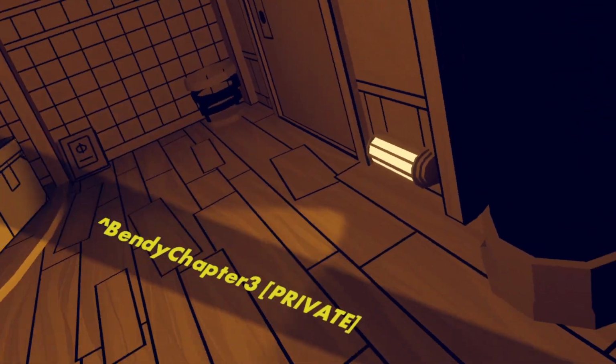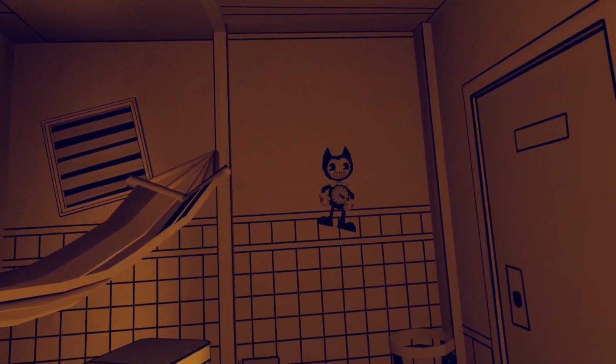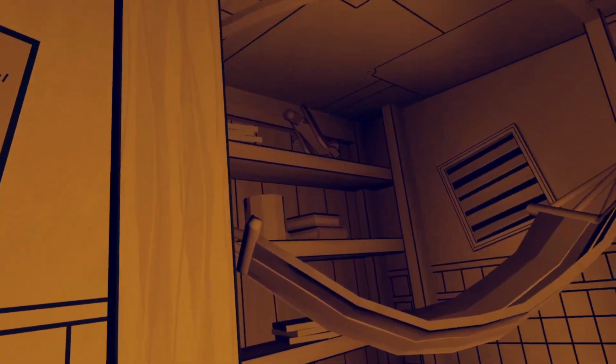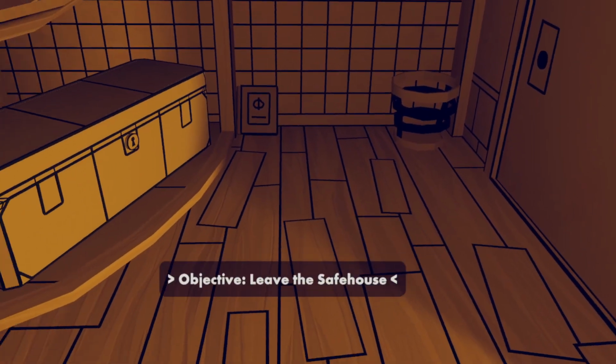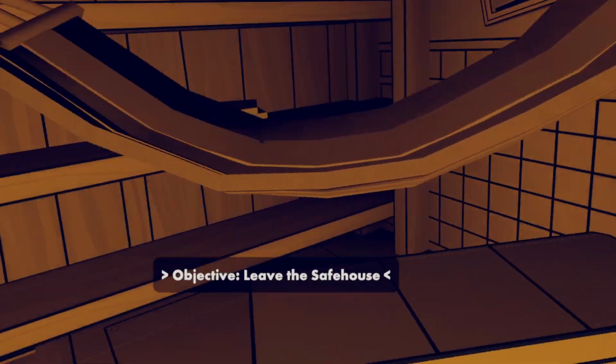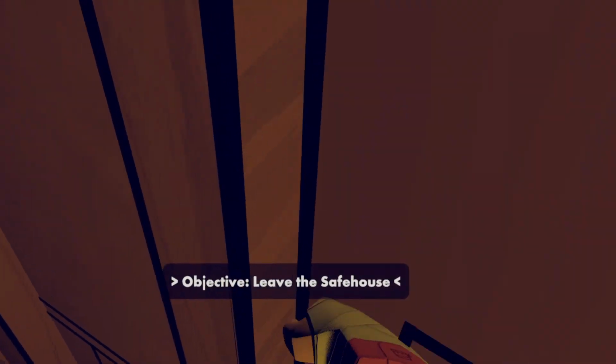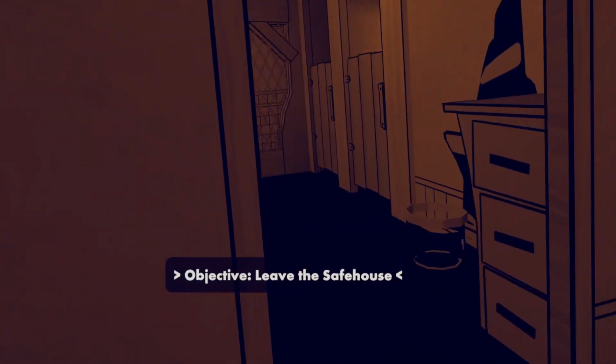If I am correct, it should be with Boris, I think. Right? Oh, whoa. What is that? Okay, what's going on? Hello? Yeah, we're looking around. Objective: leave the safe house. Wait, we're in a safe house? Okay. Just open the door. Yeah, it's not that hard.